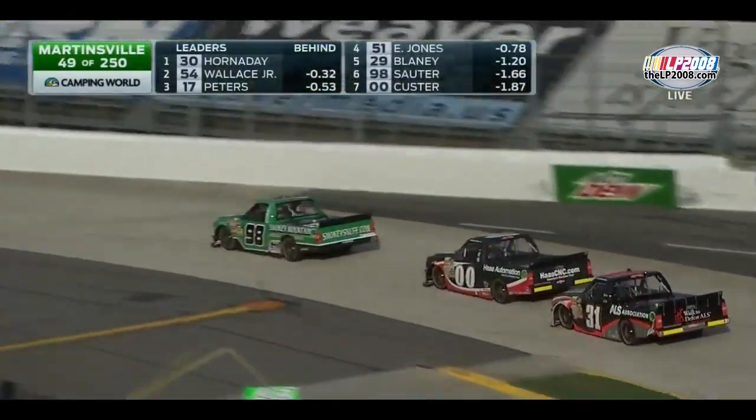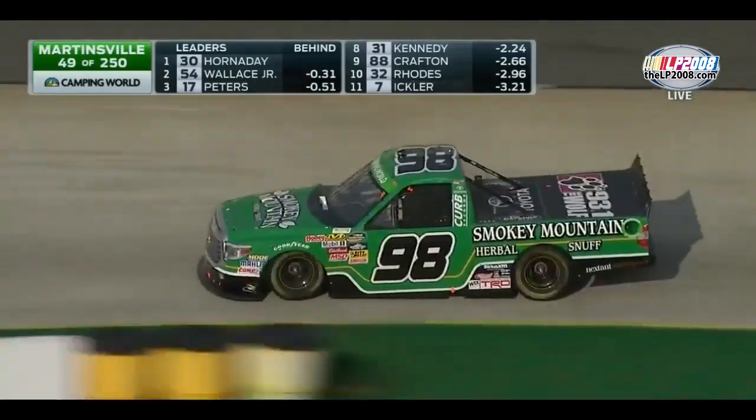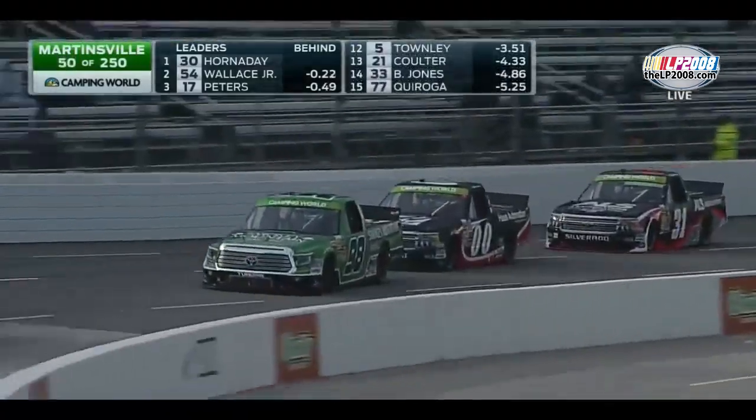Bob Dillner. Rick, Johnny Sauter not too happy, even though he's running 6th right now, that his team took 2 tires. He questioned it as soon as he left pit road. He said, these tires are wearing out. Why did we do that? His crew chief said, listen, we need track position. Johnny is a 2-time winner here at Martinsville.